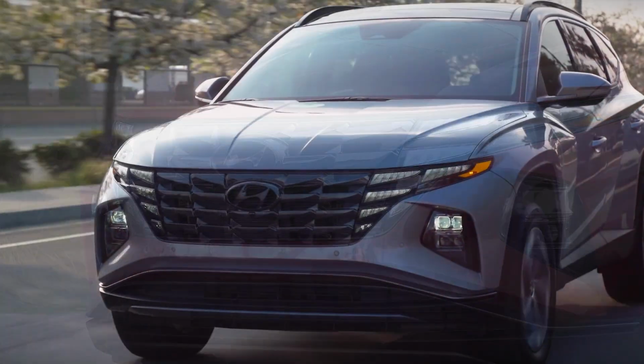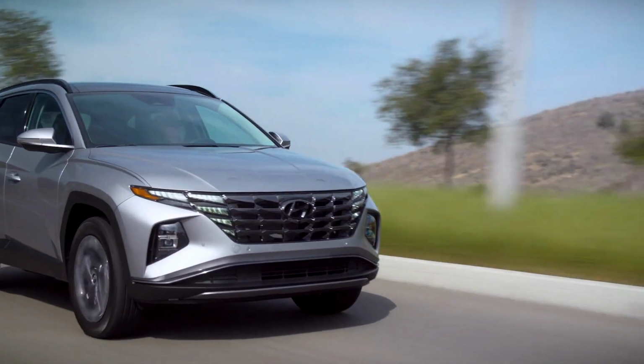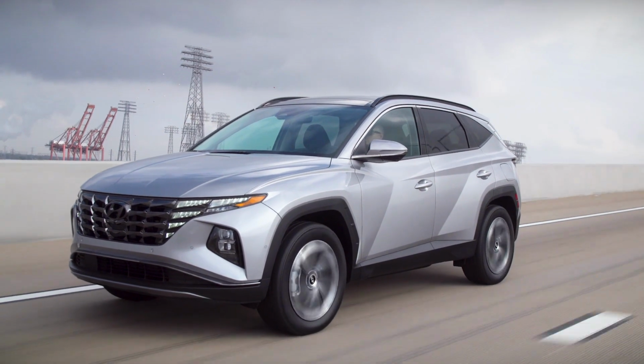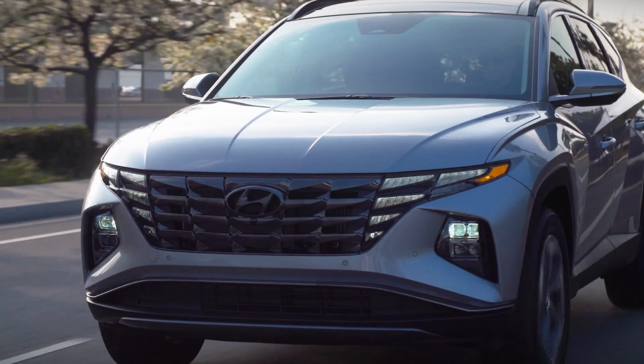First though, let's talk about the design of the new Tucson. Because although looks are subjective, this latest model feels more cutting edge when compared to its predecessor. Striking features aren't in short supply, but the Tucson's most distinctive feature is the front grille and headlight assembly.